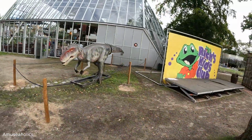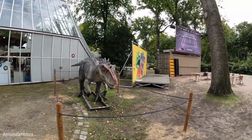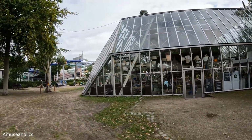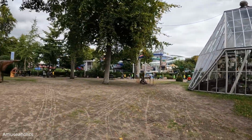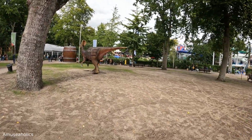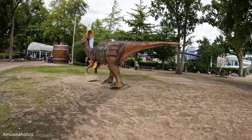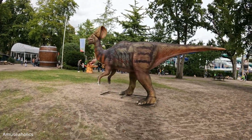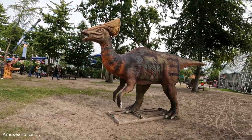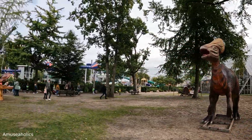There's a surprising number of dinosaurs here in Duinrell. I thought it was all about Rick the Frog, but it seems to have been taken over by the Jurassic period. Another one over here. This park's got a lot of character, to be fair. It's really quite different to anything I think we've been to before, so really enjoying it.